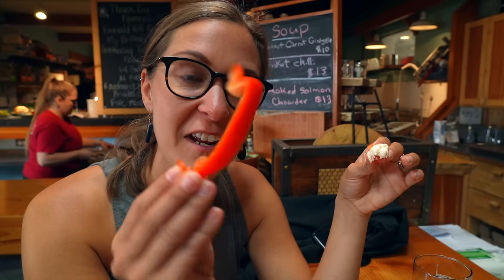Fun fact, red pepper has more vitamin C than an orange. So eat some red peppers.